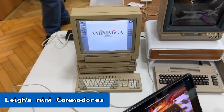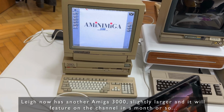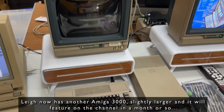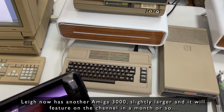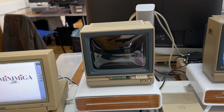So Leigh is here again today with his mini computers, or rather I should say mini micros. And we've seen this one before. It's 3000 Mini, which is really cool. Working monitor. Then next to it you've got the Commodore 64C, is it? Or is that the Australian Commodore 64? I think that might be the Australian one, I think. Then you've got another one of his mini monitors.